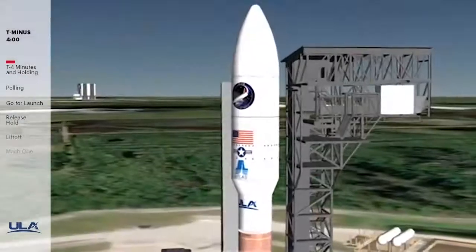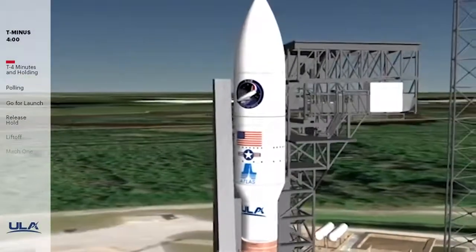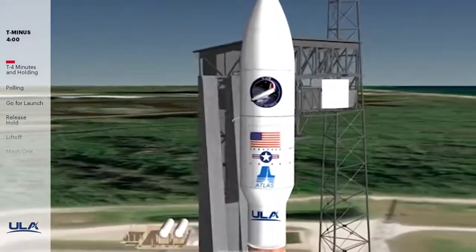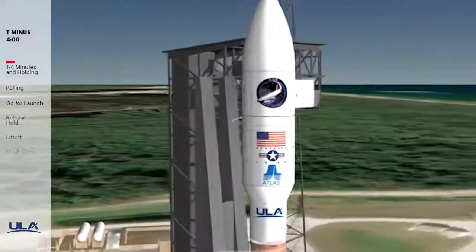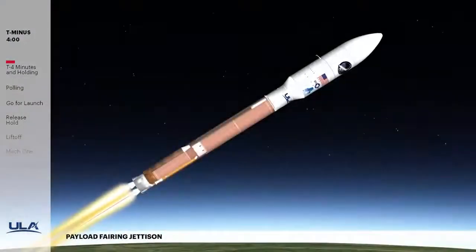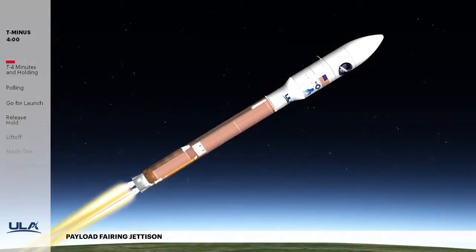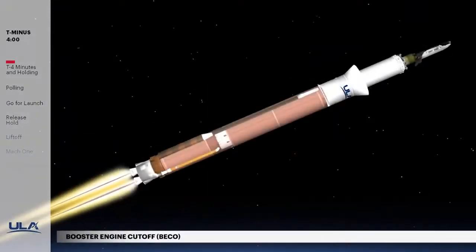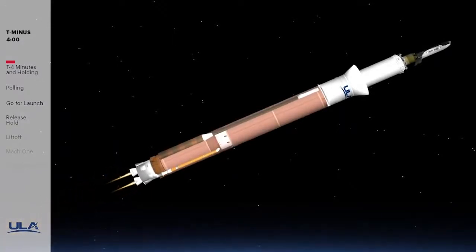During ascent, the X-37B Orbital Test Vehicle is protected inside a 5-meter diameter payload fairing. This 2-piece shell encapsulates both the Centaur upper stage and the X-37B. Once the vehicle has climbed above the densest part of Earth's atmosphere, the payload fairing is jettisoned. Following jettison of the payload fairing, propellant levels deplete and the booster engine shuts down.